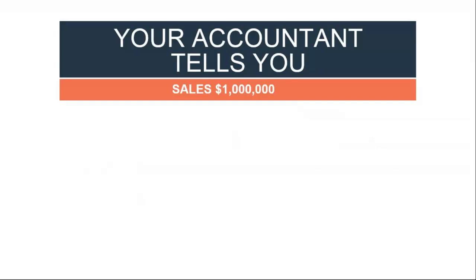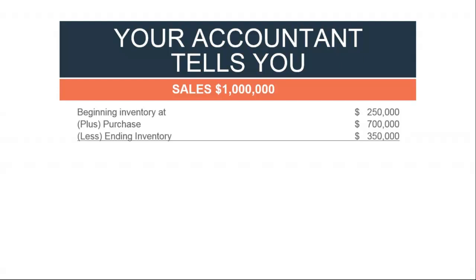So let's go through a basic P&L. And let's look at an income statement, and let's say this is simply a business that does $1 million in sales, to make it simple, and how that would look like from an accounting perspective. We take a beginning inventory of $250,000 at cost, plus purchases of $700,000 at cost, less our ending inventory of $350,000 at cost, and that's how we come up with, under GAAP accounting principles, $600,000 cost of goods sold.